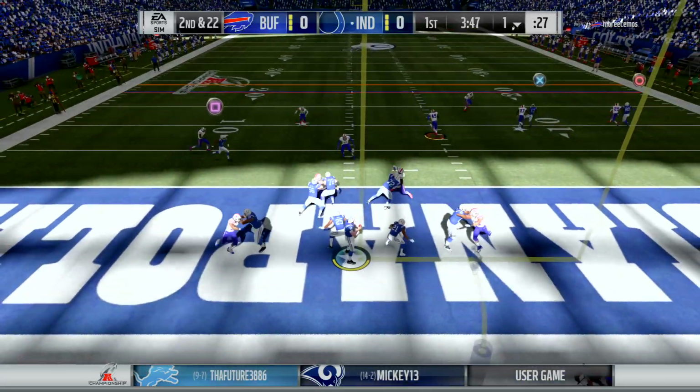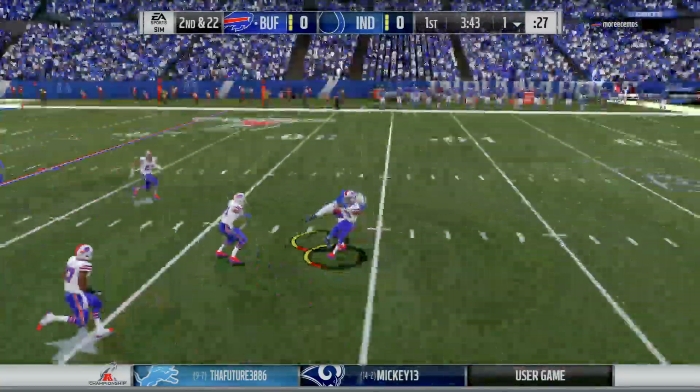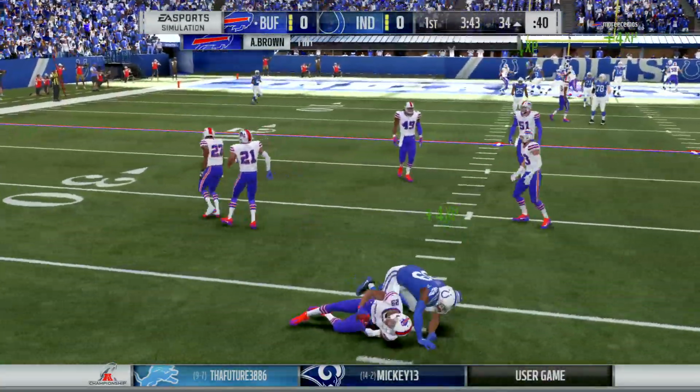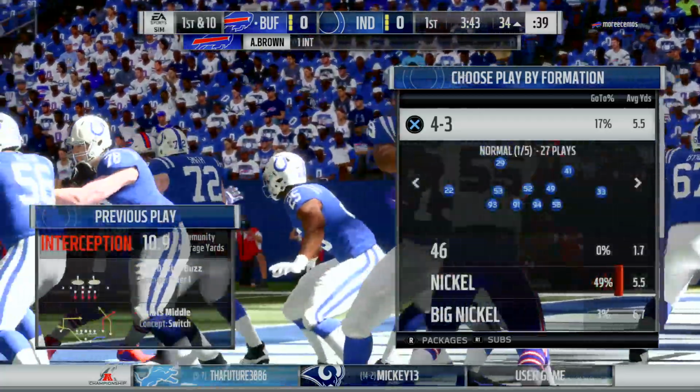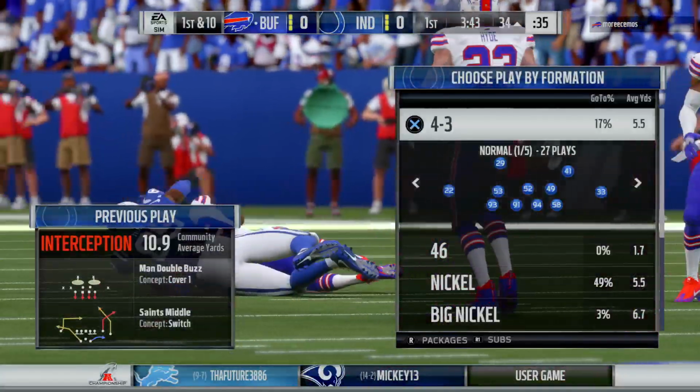From the end zone, Love. Airing it out for Hearns. Now a clash of bodies here, and it's intercepted. Picked off by Anthony Brown. And his guys are going to take over at the 34-yard line.